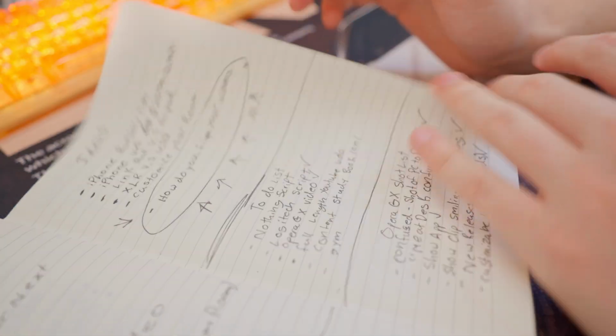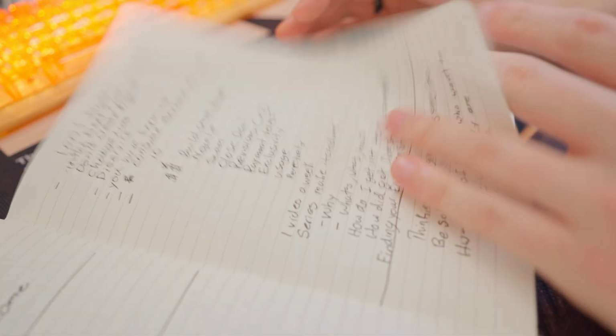One of my favorite things is sketching up future thumbnails, and by no means am I an artist, but visually getting what's in my head on paper just feels a lot different versus writing it on an iPad or drawing it on a laptop. If you tend to feel creatively stuck or just want a different way to organize things, I highly suggest you pick one up.